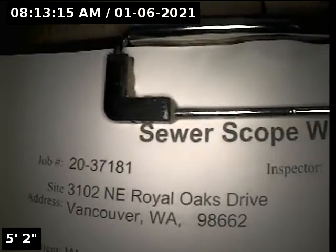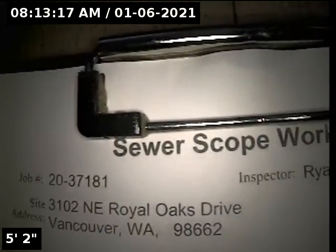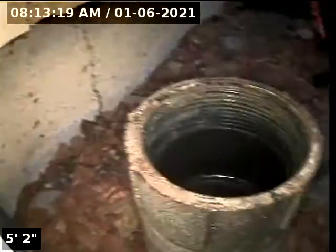We're at property address 3102 Northeast Royal Oaks Drive in Vancouver, here for a sewer inspection. Point of access is a 3-inch ABS cleanout located in the front yard.